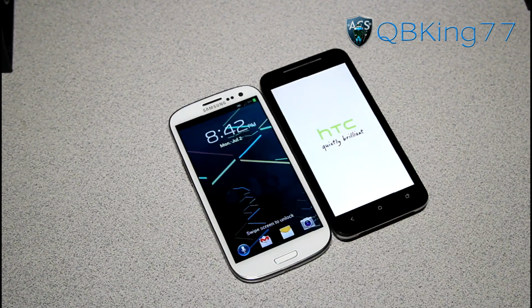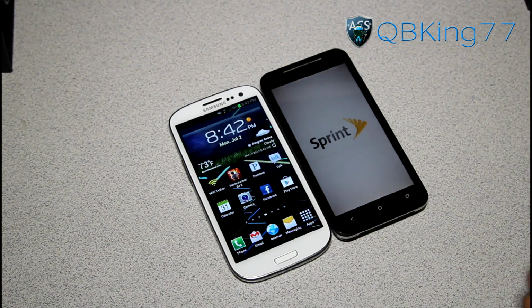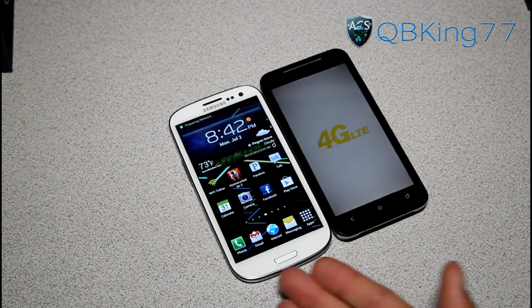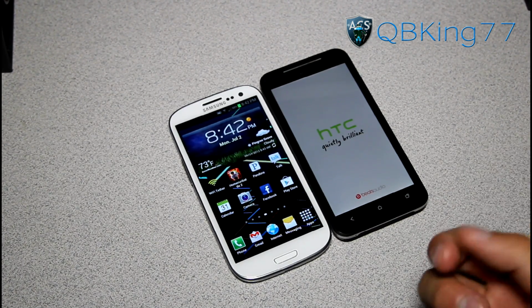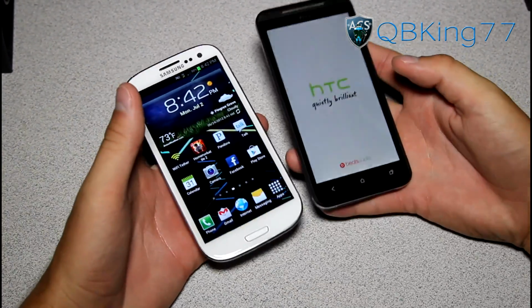But with the reboot competition, the Galaxy S3 wins just from a reboot within the software. But if you power it off, the EVO kills it. So it depends on whether you hit the reboot button or power off your device, on which one boots up faster. So that's pretty interesting. But now that these have rebooted, I'm going to go ahead and run some speed tests.